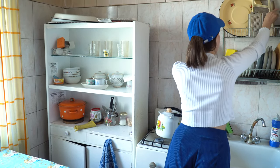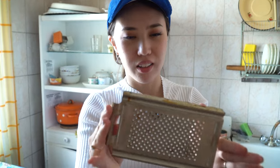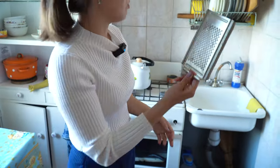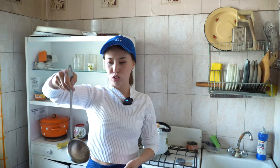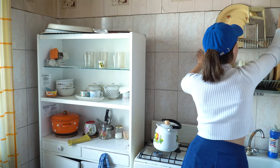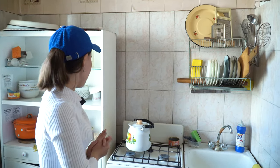The next one is a metal sheet grater. Can you see? It's very old. There's already dust on the surface of it. Okay, next, this is the ladle, also an old one, and different kinds of stuff which come from the Soviet times.